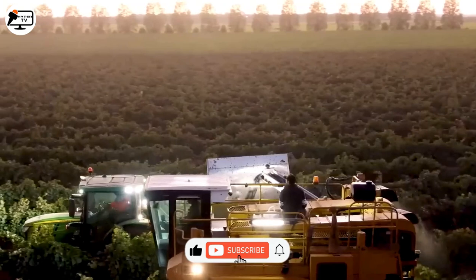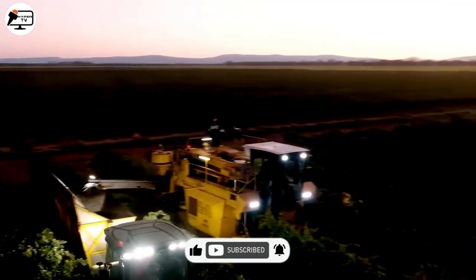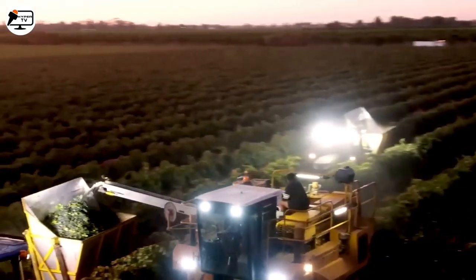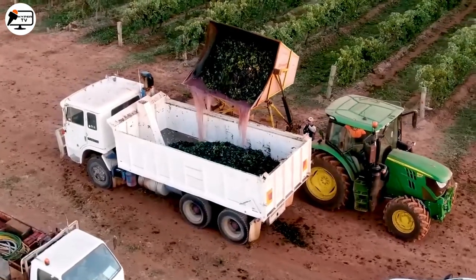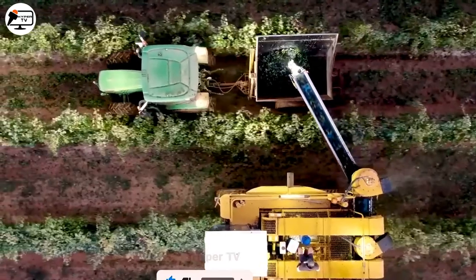Ever wondered where your wine originates? Picture a clear morning in Australia's Griffith region, where diligent farmers operate the mystery grape harvester machines. Serving some of the largest wineries in the Southern Hemisphere, these machines underscore the rich winemaking tradition of the region.